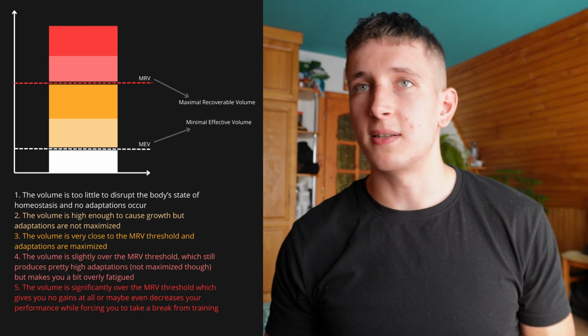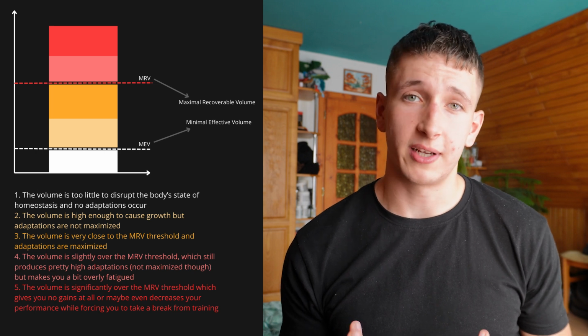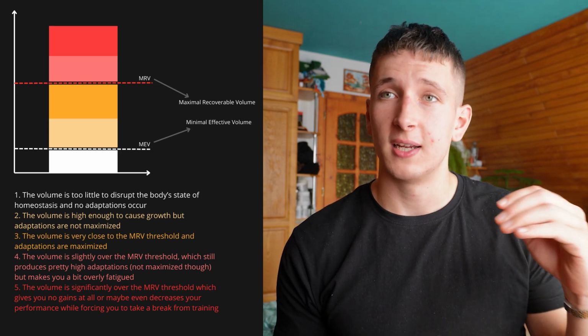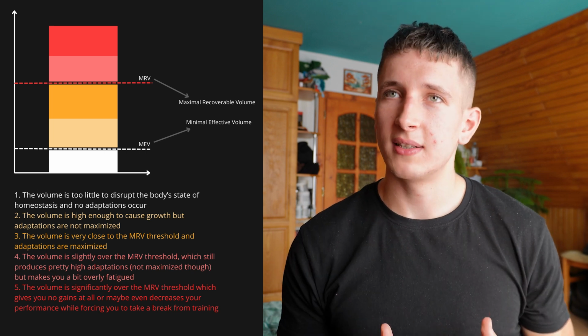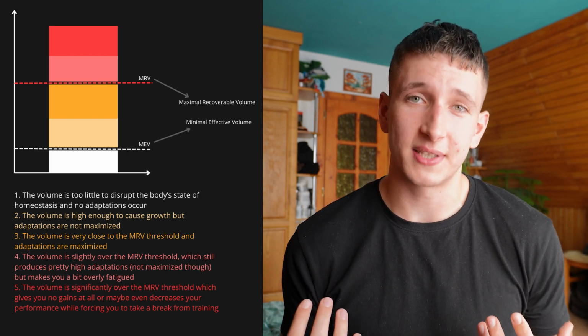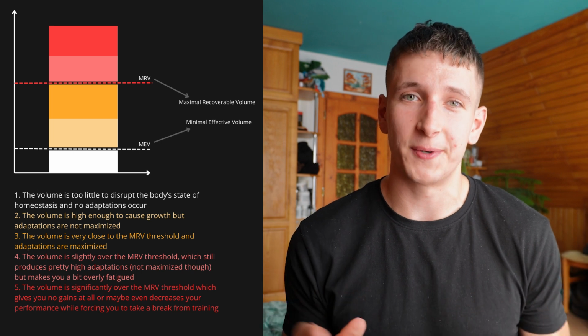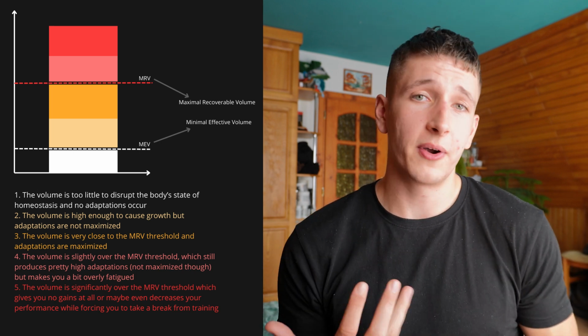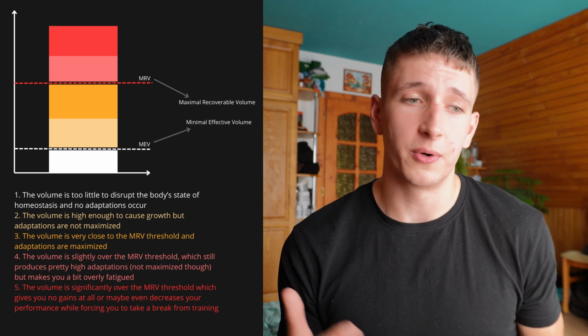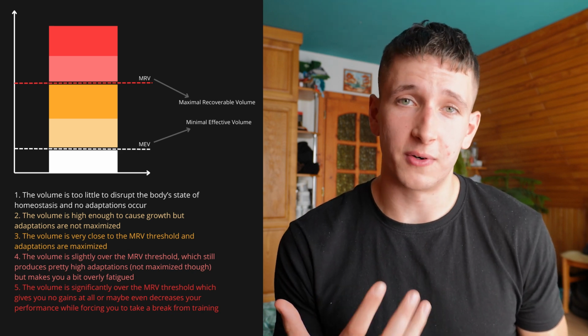And one thing I also want to show you are the 5 levels of volume you can generate on a particular training session. So as you can see on that graph, we have our MRV threshold right here, and level 1 is just too little volume for the body to even disrupt the homeostasis and cause any adaptations. So we definitely don't want that. However, if that happens for you right at the beginning of the cycle, it's obviously nothing wrong. You're just learning how much volume your body needs.